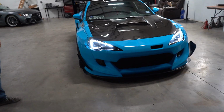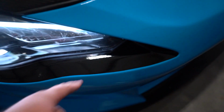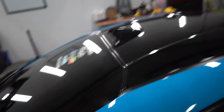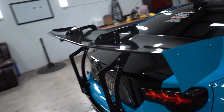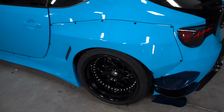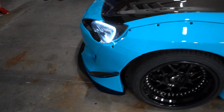Yeah, let's do it. So lots of little details that the shop did. This looks really cool, the black inset on the headlights. Got the carbon fiber hood still. The black roof. Wow, I can't talk. And the trunk, they got rid of the old goo back here. Now it's black. The wing finally fits. These canards back here are freaking crazy. It's nuts how much this changed the look of it.